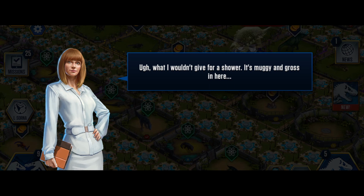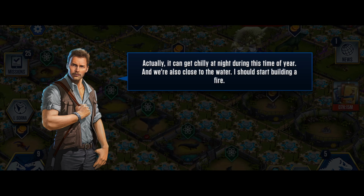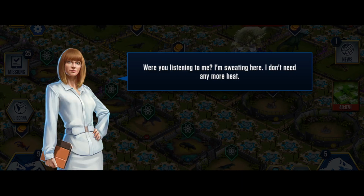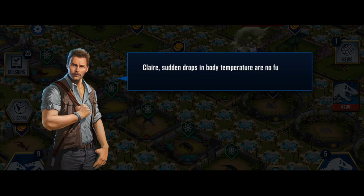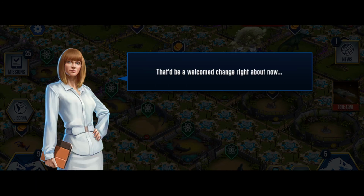What I wouldn't give for a shower. It's muggy and gross in here. Actually, it can get chilly at night during this time of year. And we're also close to the water. I should start building a fire. Were you listening to me? I'm sweating here. I don't need any more heat. Claire, sudden drops in body temperature are no fun. Your fingers and toes freeze and you start shivering. That'd be a welcome change right about now.